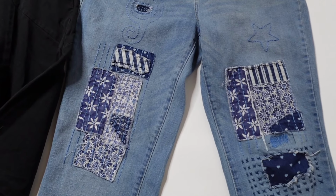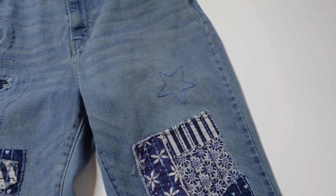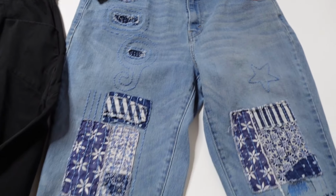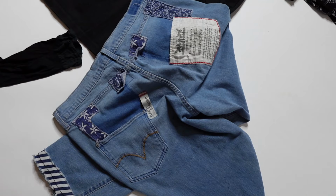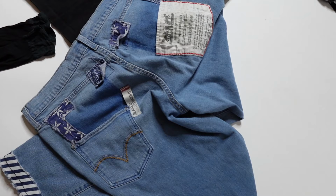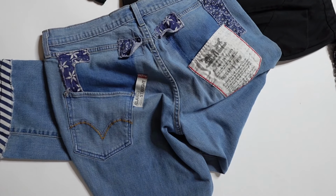These are actually Levi's, so they have all this patchwork going on, really cute little star embroidery and other little shapes. And then down here at the leg, they have this striping. And then this is what the back and pocket details look like. I just think they're really cool. Can be styled in so many different ways.